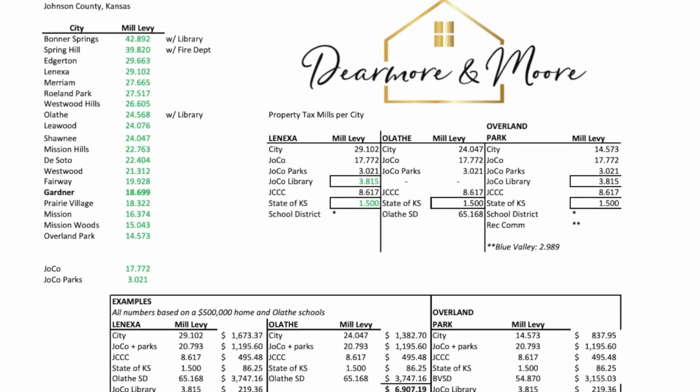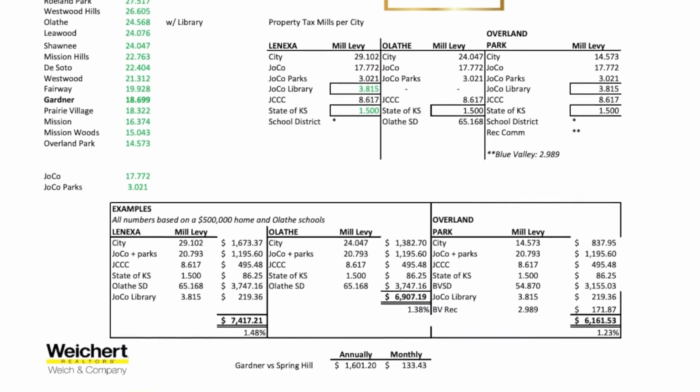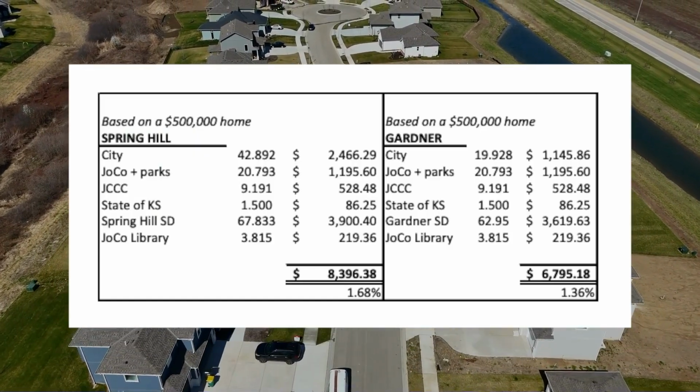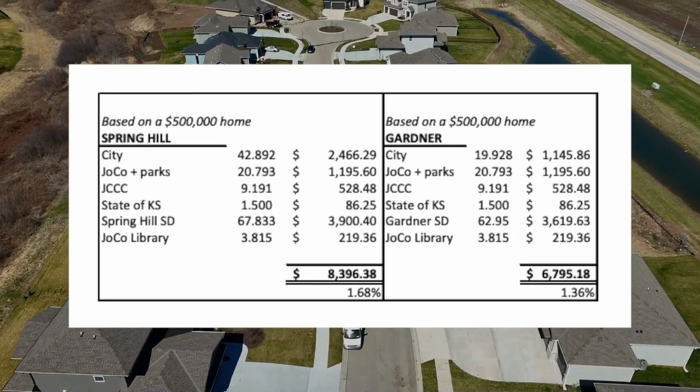For example, here's a spreadsheet that estimates the major difference. Let's say the purchase price is $500,000, major difference between buying a home in Spring Hill versus buying a home in Prairie Trace. It's upwards of $1,600 every single year, and that's before we discuss any special assessments that you will incur in most other new home communities. And those can range anywhere from $200 to $500 every single month.